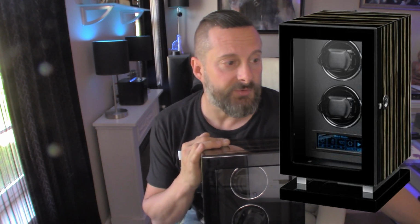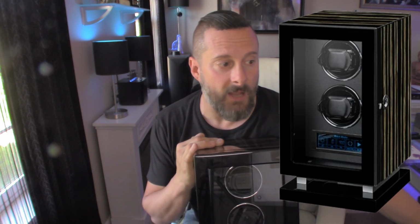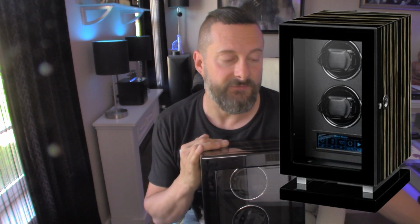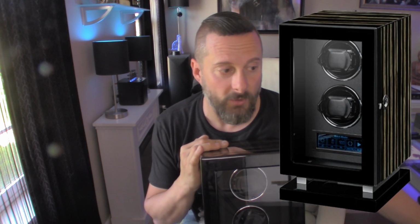But this also says here, if we go back to the 2 slot here, it is available in a 2 slot, a 6 slot, and of course the 12. The 12 is going to run you $2,000. The 6 slot is going to run you $1,500, and this one's going to run you $899. Now again, it does include a 1-year manufacturer warranty.